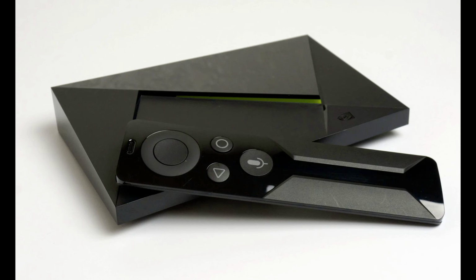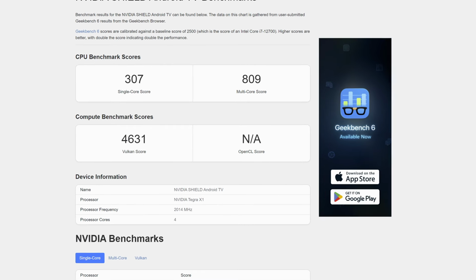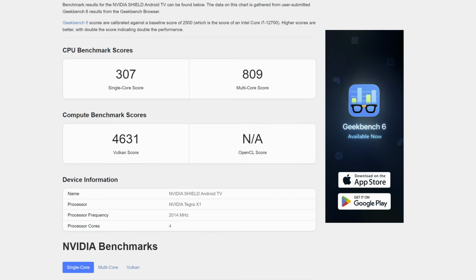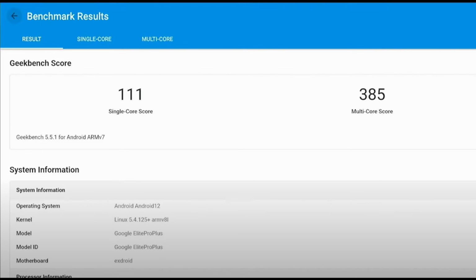Now, the NVIDIA Shield Pro bench scores: single core is 307 and multi-core is 809. Next, let's do the Superbox Elite Pro. That's a single core of 111 and a multi-core of 385. That's a lot less than the NVIDIA Shield, isn't it?